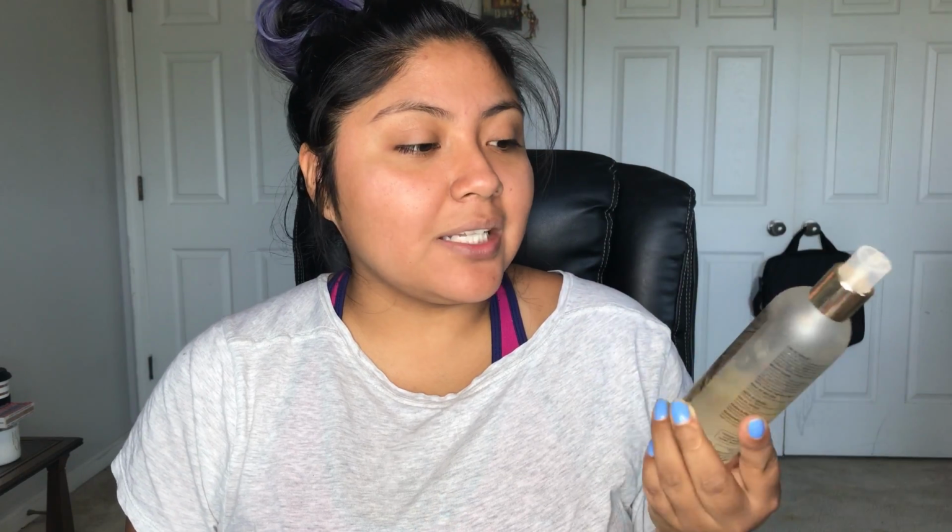Again, this is what my bare face looks like. This routine is honestly super simple. I feel like anybody can do it, and this is just what works best for me. So I start off with hydrating my face with my Jason Wu for Caudalie beauty elixir. This is what it looks like. This honestly smells so good, and I feel like it really does something to my face. It really does tighten and hydrate my face. So I'm just gonna put a little bit of this all over.